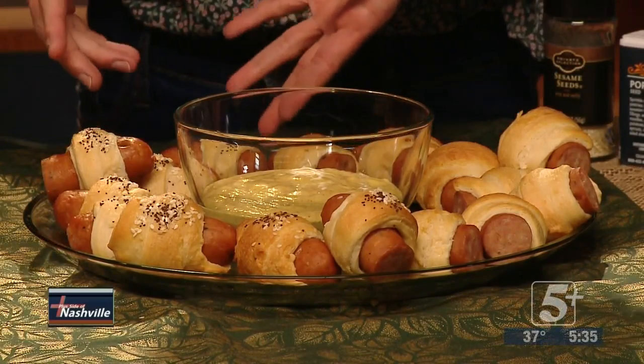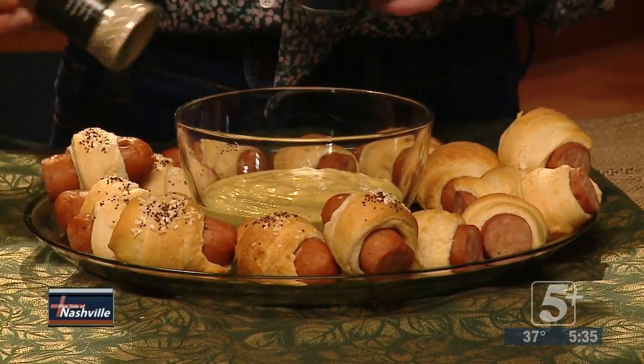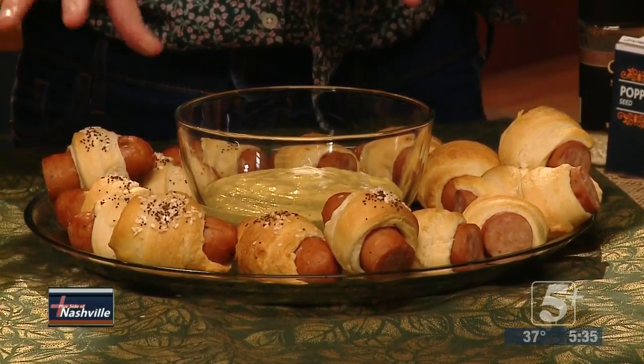But you could also do it sort of like a Chicago dog, where I've added some poppy seeds and sesame seeds. So you can just kind of add those on. And the great thing is with the crescent dough, if you put them on right beforehand, just sprinkle them on, they'll stick as it bakes.